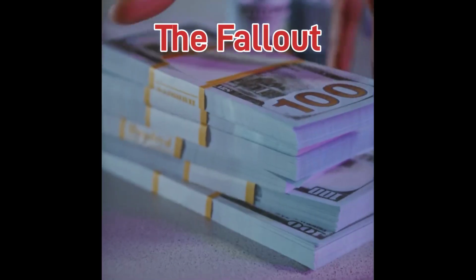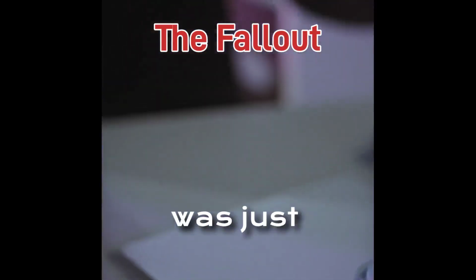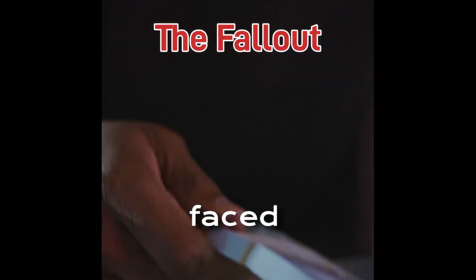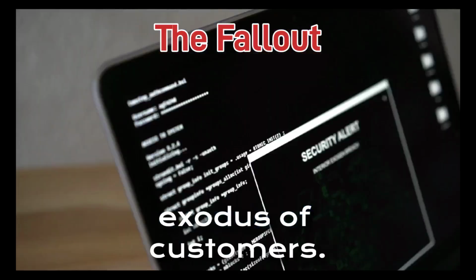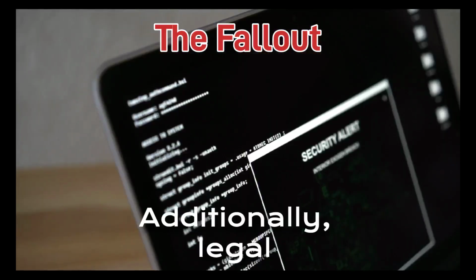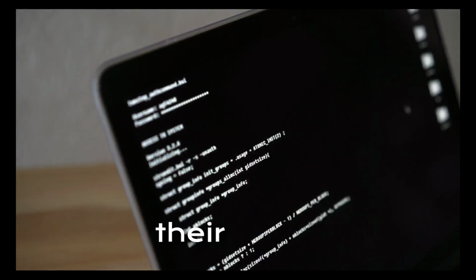The fallout. The $13 million loss was just the beginning. The institution faced severe reputational damage, regulatory scrutiny, and a massive exodus of customers. Additionally, legal battles with affected users added to their woes.